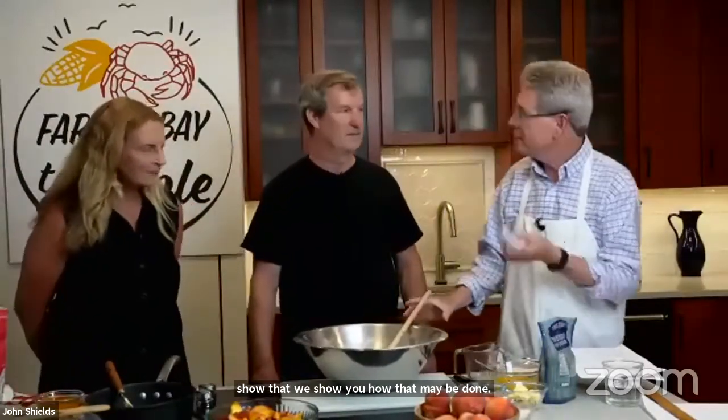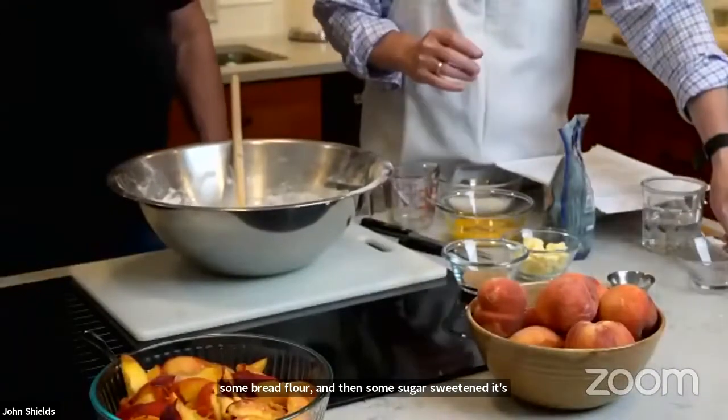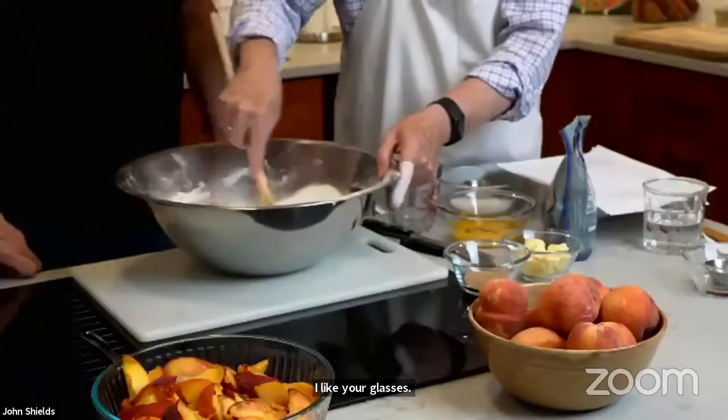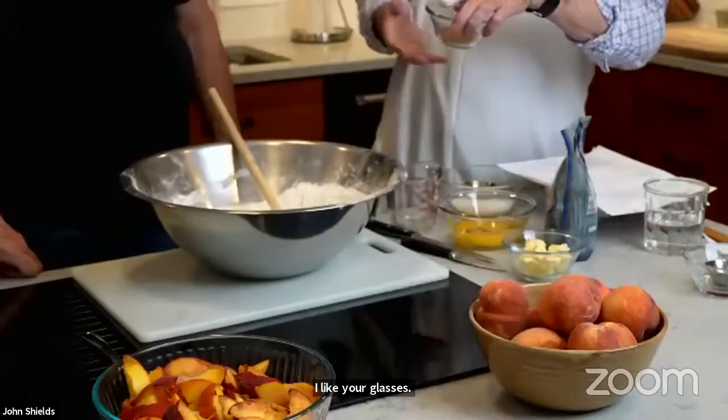So basically, we're just going to make a yeasted enriched dough. Enriched means it has butter in it and some eggs in it. That's kind of the general thing. This is a pretty interesting recipe, because it takes just some bread flour and then some sugar to sweeten it, about half a cup of that, and a little bit of salt. I like your prep glasses that you use. That's very nice. And so that's just put together like that. And then this is the weird part, because I'm not used to this.